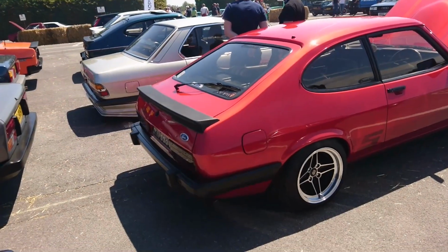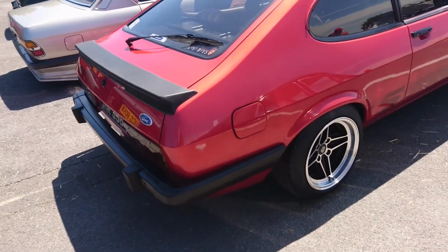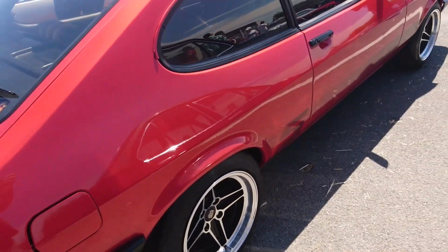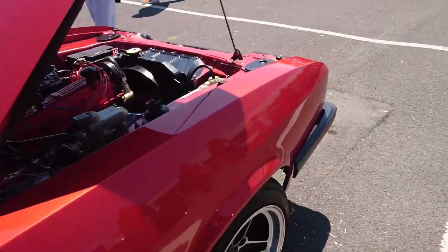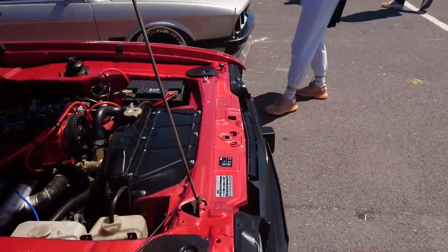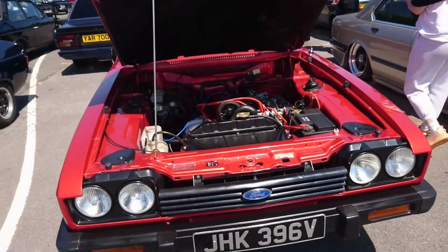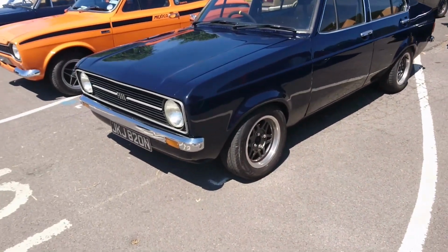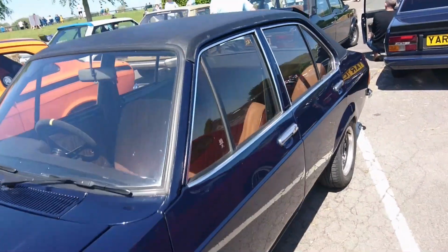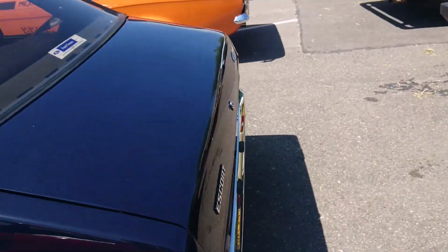Excellent. It would be remiss of me not to video this 1979 to 80 Ford Capri 2-litre S. This has appeared in a lot of videos I've done of the Shambolic Shuffles in the past, and it's fantastic. I love it. It's just brilliant. Another Mark II Escort. I think this would be a GL at least. It's got the vinyl roof. Sign of quality back in the day.